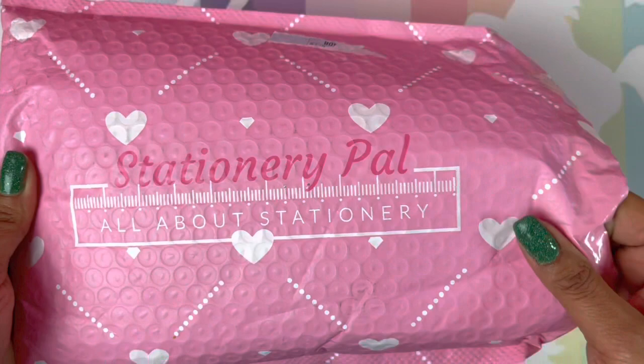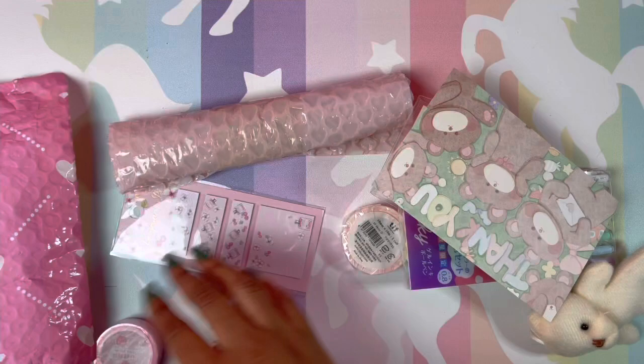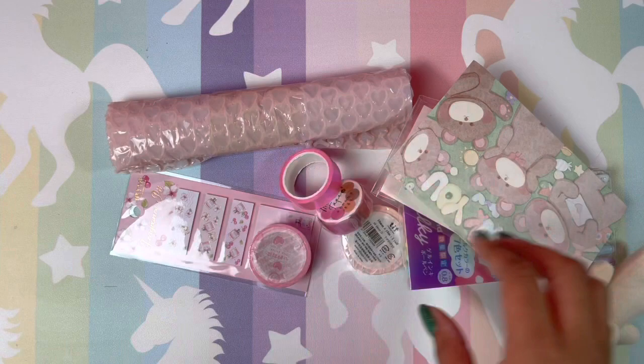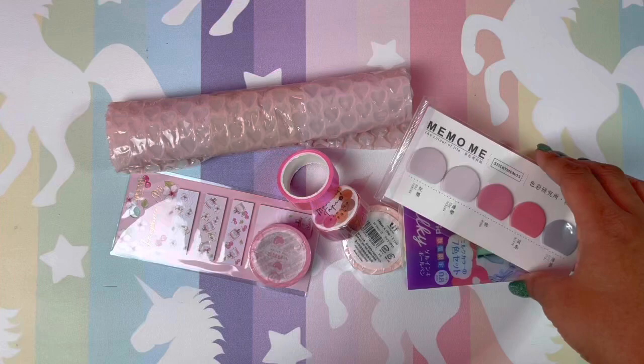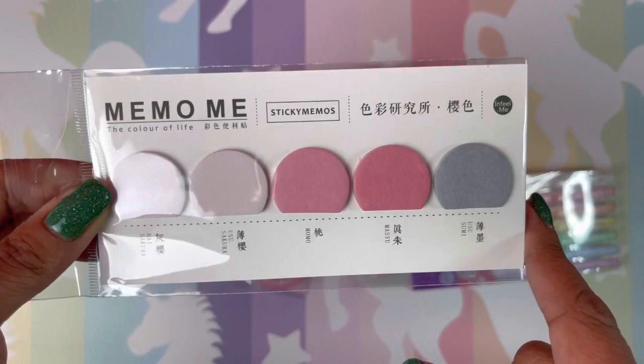And this is everything that came in the bag. All the stuff I ordered. And we're going to go through it. It came with this little cute card. I'm not going to turn it over because it has my address and stuff on it. They put this little bear in there. So freaking cute. I purchased these little stickies. Little page marker stickies. So cute.